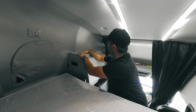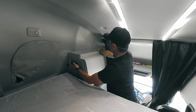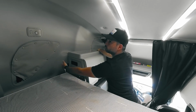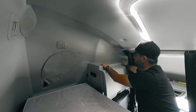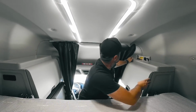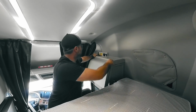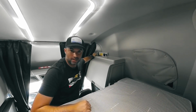You got some storage space up here, if you want to lay down. There's a vent to blow some cool air. You got speakers back there, and you can even store things up there on these compartments as well. As you can see, some extra storage. That's the top bunk. Now let's head down.